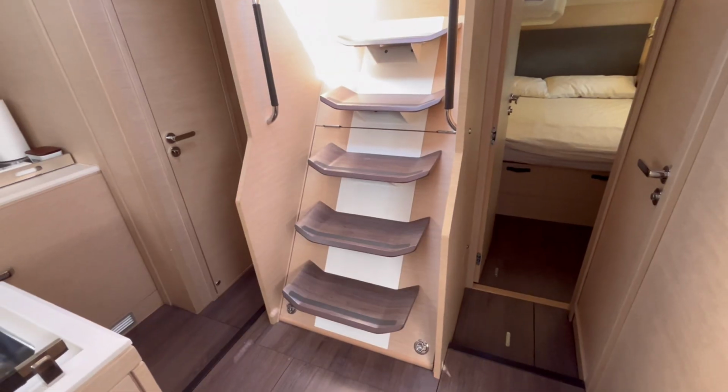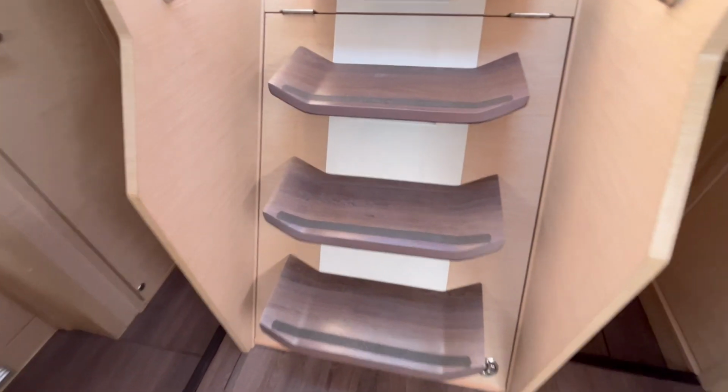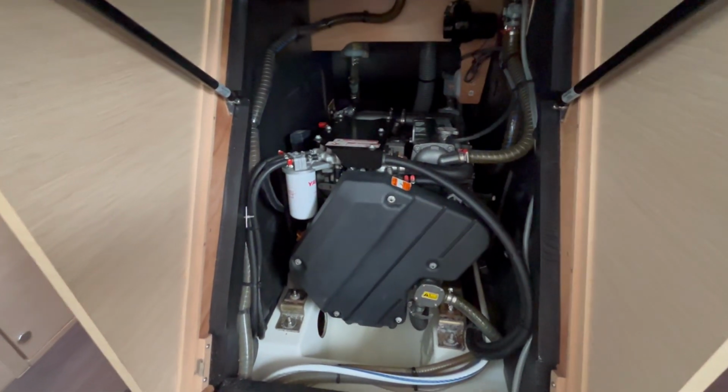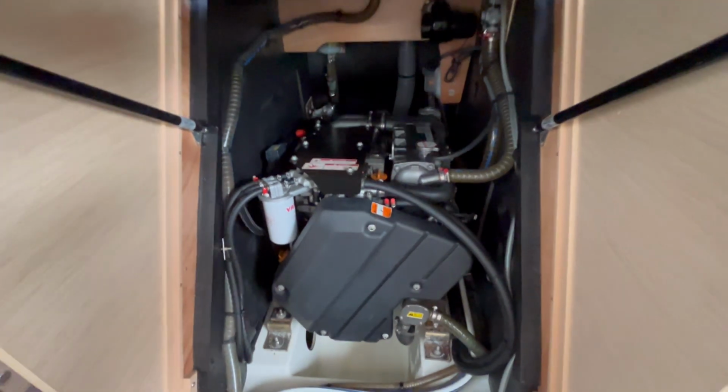At the main gangway, underneath the stairs, we have the engine compartment. Very easy to access on a pneumatic lift. And we have the beautiful Yanmar 110 horsepower in great condition.